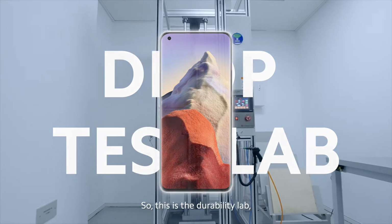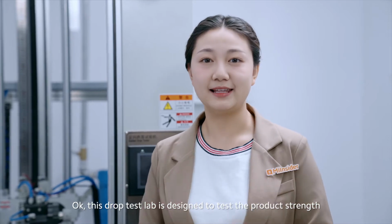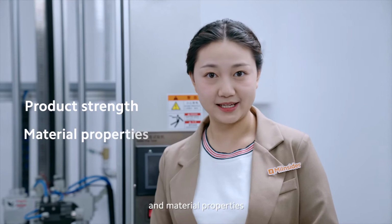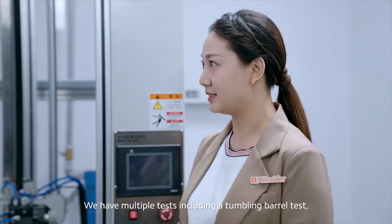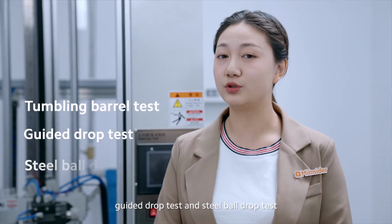So this is our durability lab. Maybe you can tell them a little bit about what we do here. Okay, this drop test lab is designed to test the product strength and material properties. We have multiple tests including tumbling barrel test, guided drop test, and steel ball drop test.